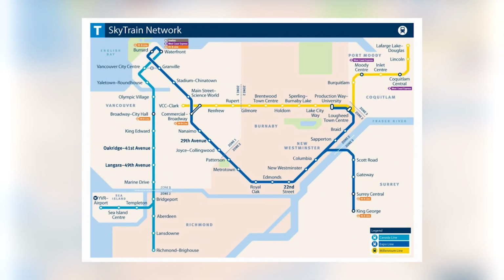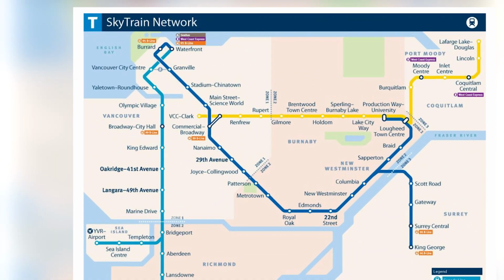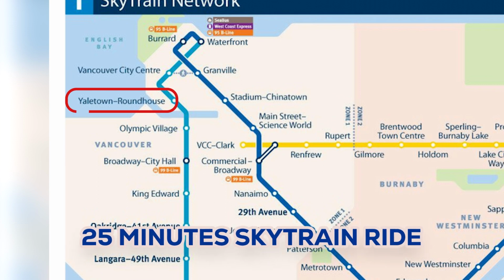One of the other reasons that Yaletown was my number one neighborhood when I first moved here is I wanted to be connected to the airport. And Vancouver is really well connected with the SkyTrain. So there's actually 3 lines. The Canada Line actually has a stop right in the heart of Yaletown. So it makes getting to the airport super easy. It's about a 25-minute SkyTrain ride, and you arrive at YVR.